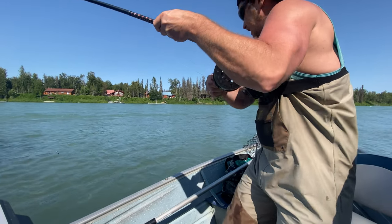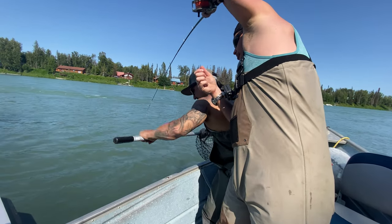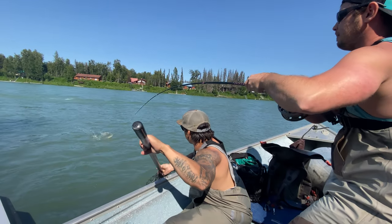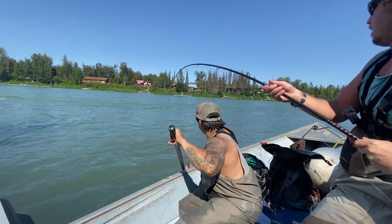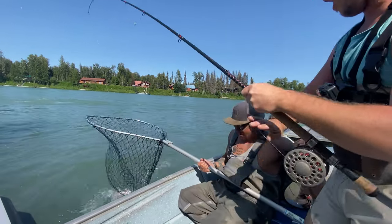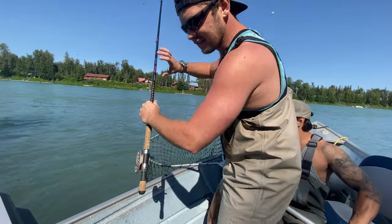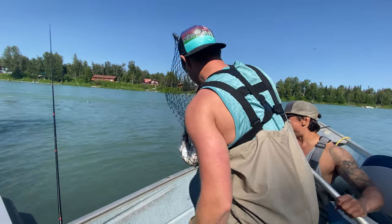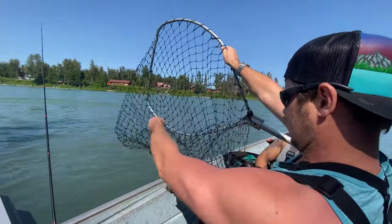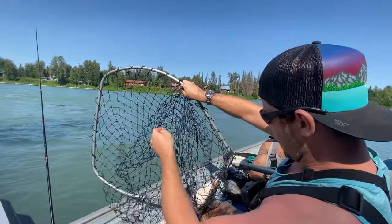Look at that, that's huge. It's a right beast. There, right there, Vinny. Oh, straight down below, straight down below. Oh, he's a beast. Whoa. Yeah. What a pig. That's the biggest one I've seen this year. Oh my god. Look at the size of that. Oh my goodness. Holy smokes. Wow, that's huge.